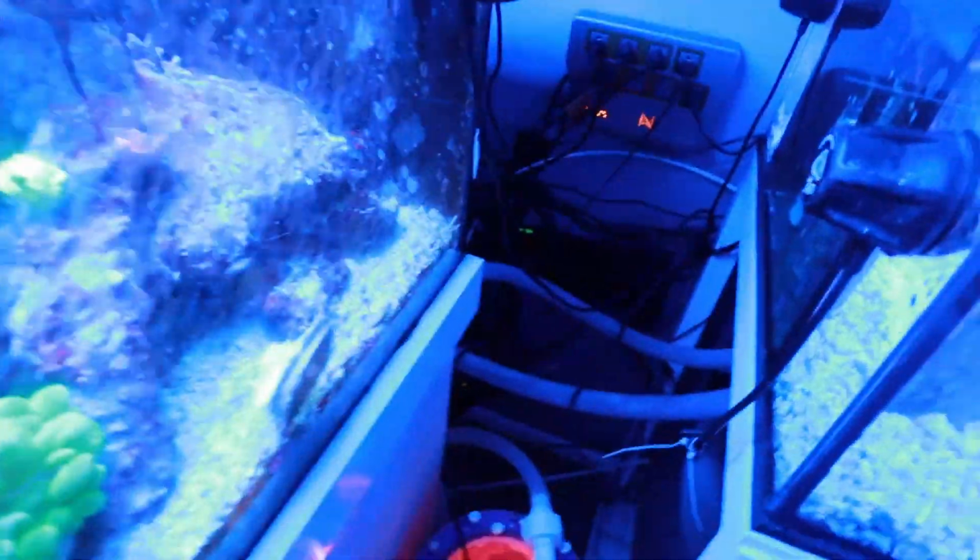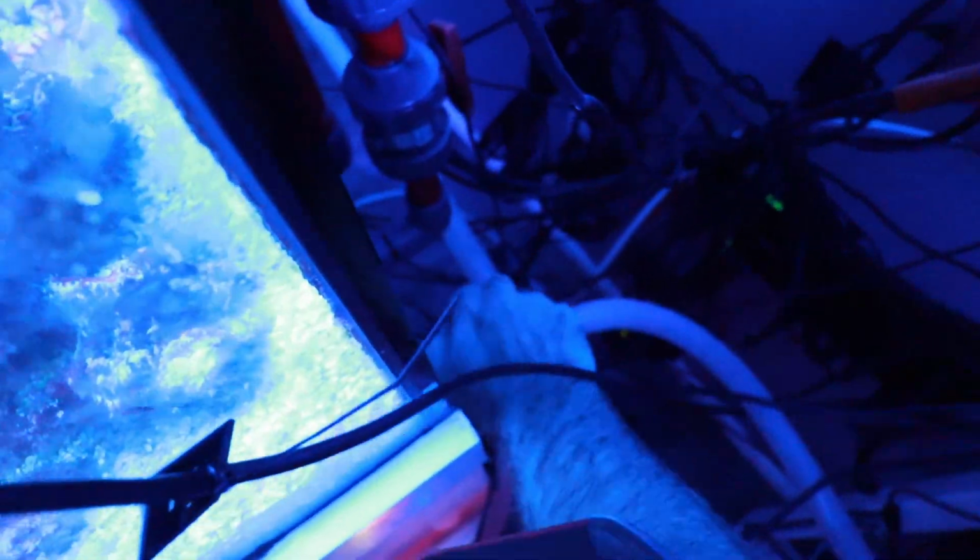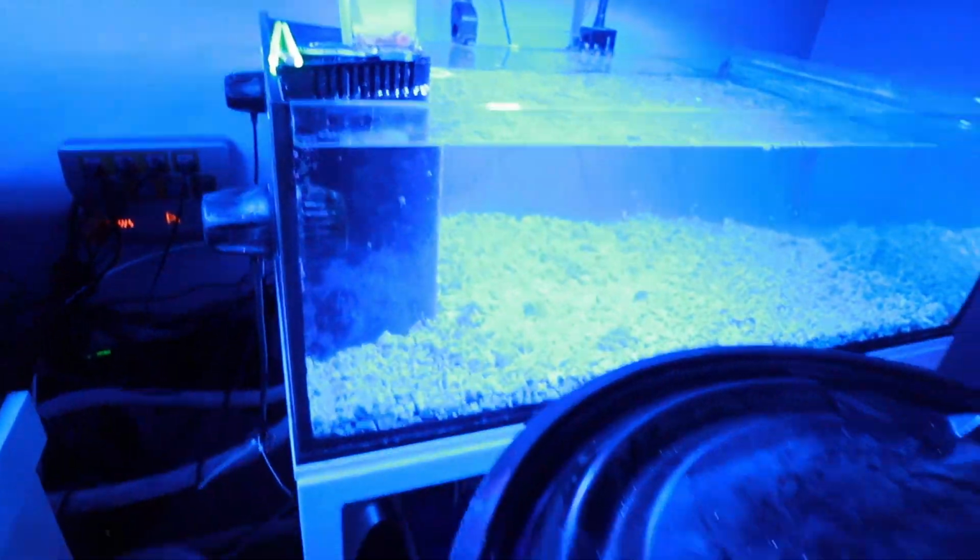Oh, can't do it one-handed. Let me switch hands here. Okay, let's try this again. So you can kind of see the valve down there. That guy turned back on. Returns are pumping in here.